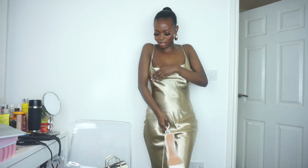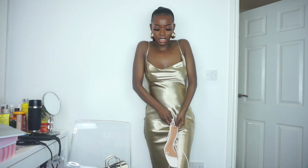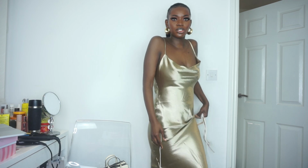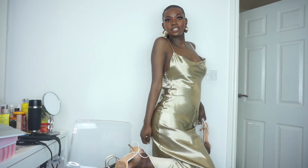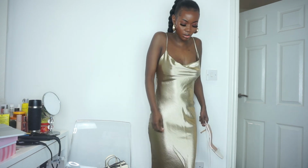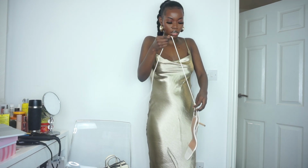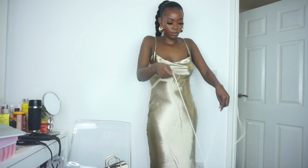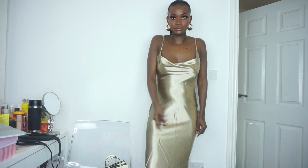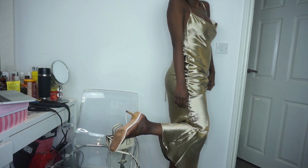This dress is very long, I need to close the lace probably, that's why as well. But I'm just gonna show you how. Can you see how they look? But yeah, the dress is very long. So I'm not closing the lace, I'm just gonna show you guys how they look at the moment. Okay, let me show you. So yeah, the dress right here.